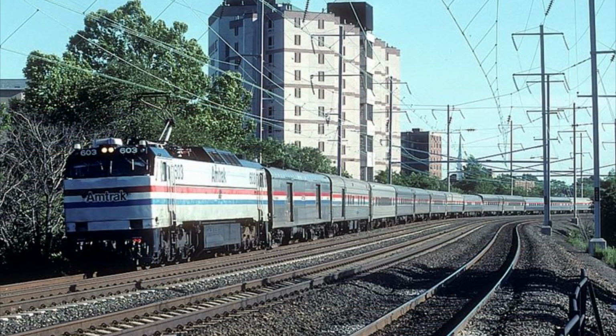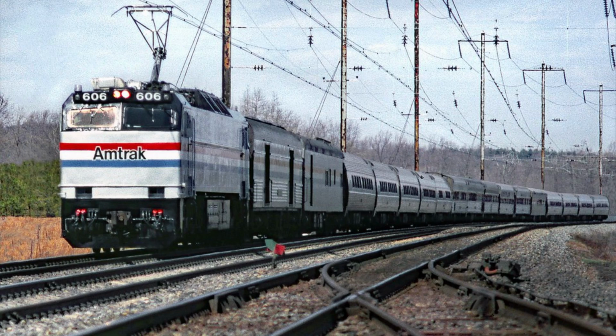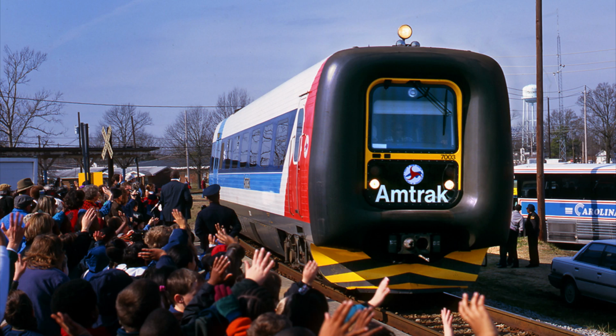Pulling this consist will be a General Electric E60CH, which is one of my favorite locomotives, and I think they line up with these cars great. And its running mate today will be an Amtrak Flexliner.